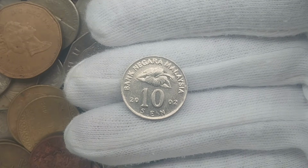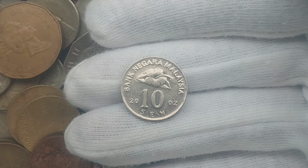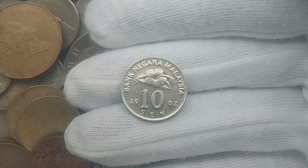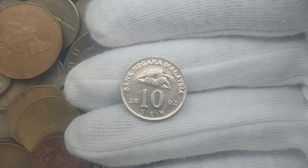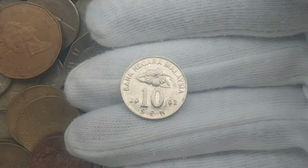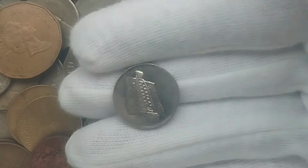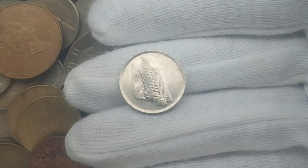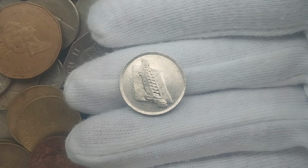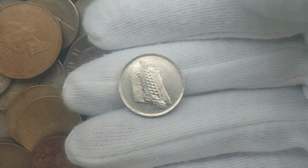That is why coins are used in classrooms and museums to explain history. They are physical objects that make history come alive. So as we close our deep dive into the Malaysian 10 sen coin from 2002, let us remember that no coin is too small to carry a big story. From the hibiscus that symbolizes unity to the Rebana Ubi that celebrates culture, this coin is a masterpiece of design and meaning. It was part of everyday life, yet it carried messages of heritage, pride, and resilience.